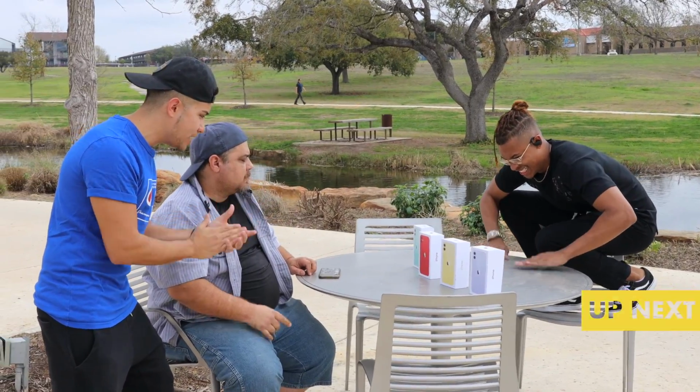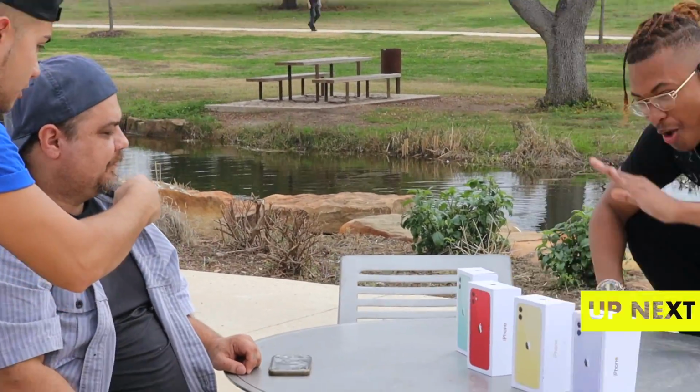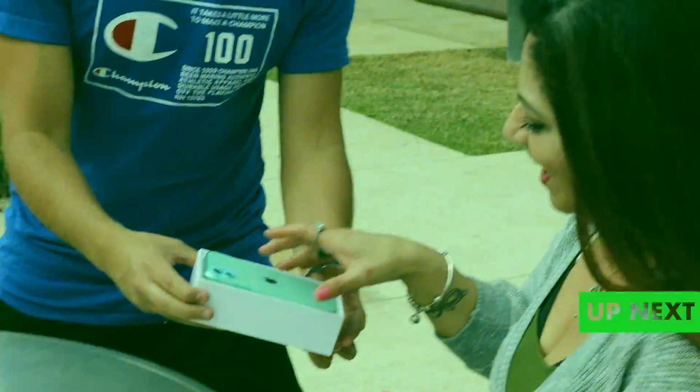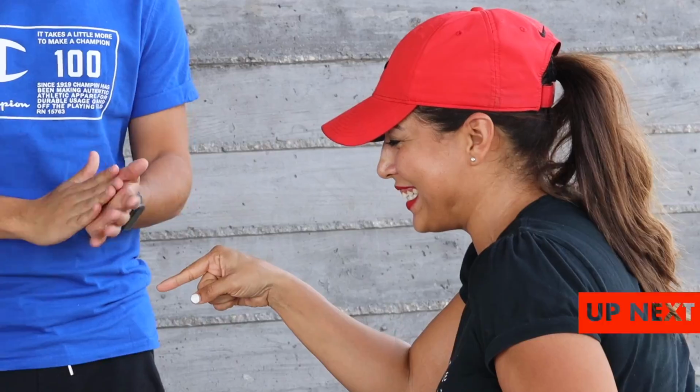What color iPhone is your daughter gonna pick? There's nothing in the purple, but you got a brand new phone. This is all yours. What color are you gonna pick? What color? The purple one?